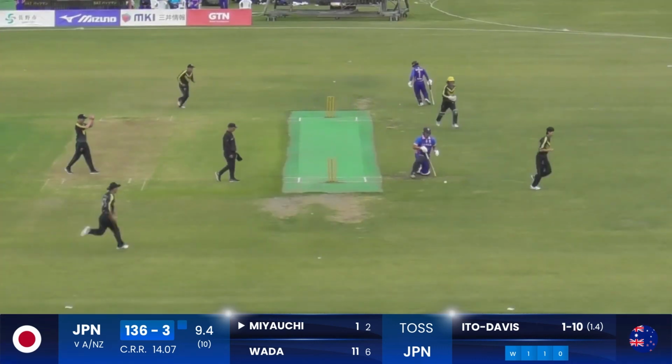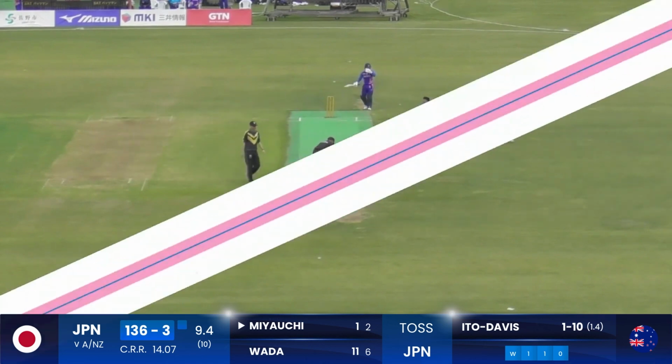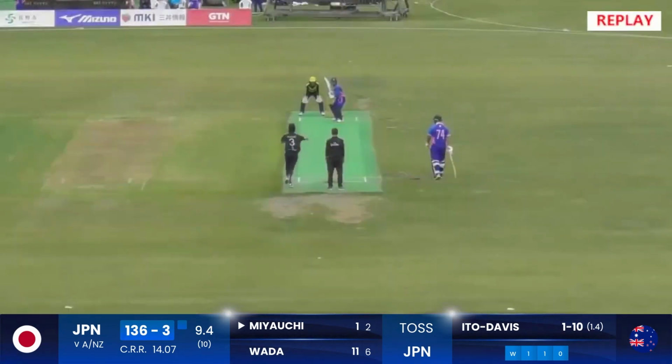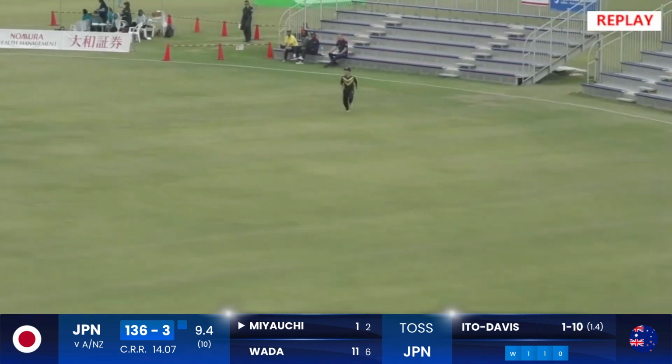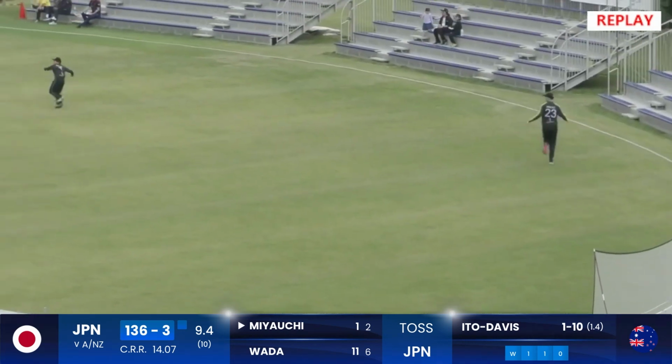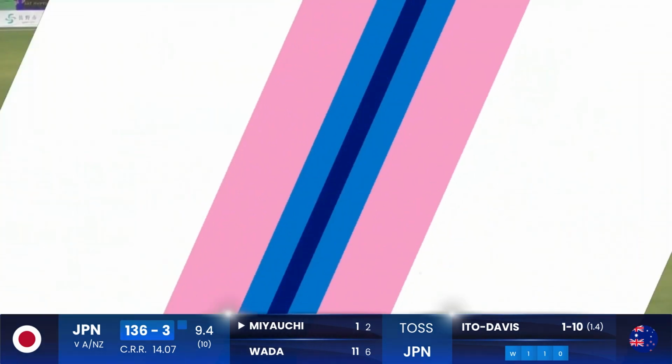That's out. A close call. The umpire's nodding his head. Is he going to raise his finger? Yes, it is. That's the end of Wada over there. Excellent fielding effort. He knew exactly which end to go because Miauchi was anyhow going to make it. And he found the right end. Good height as well. And Benjamin does the rest.